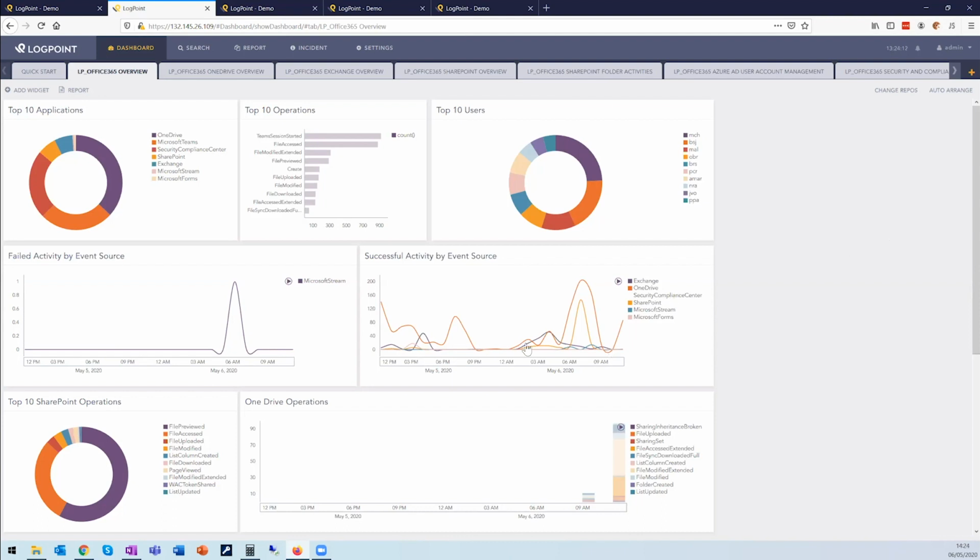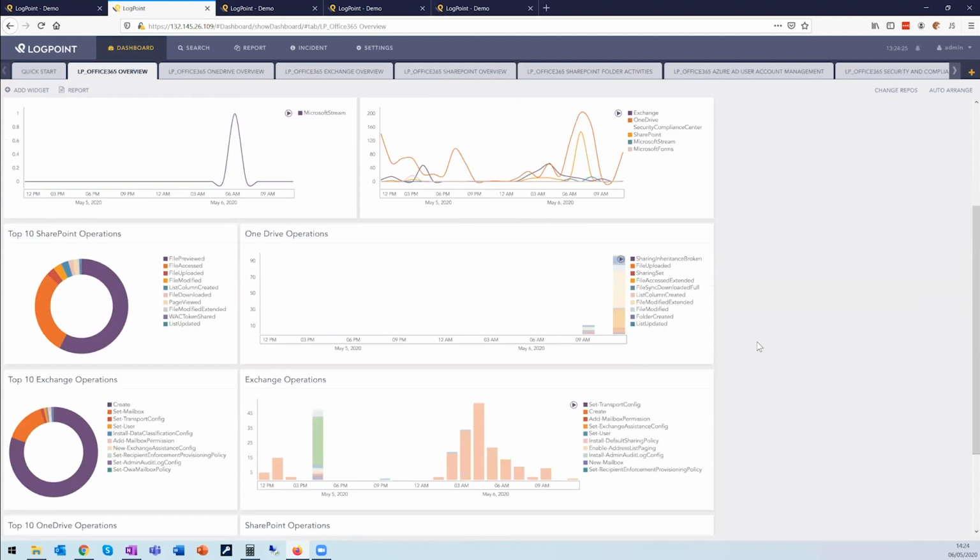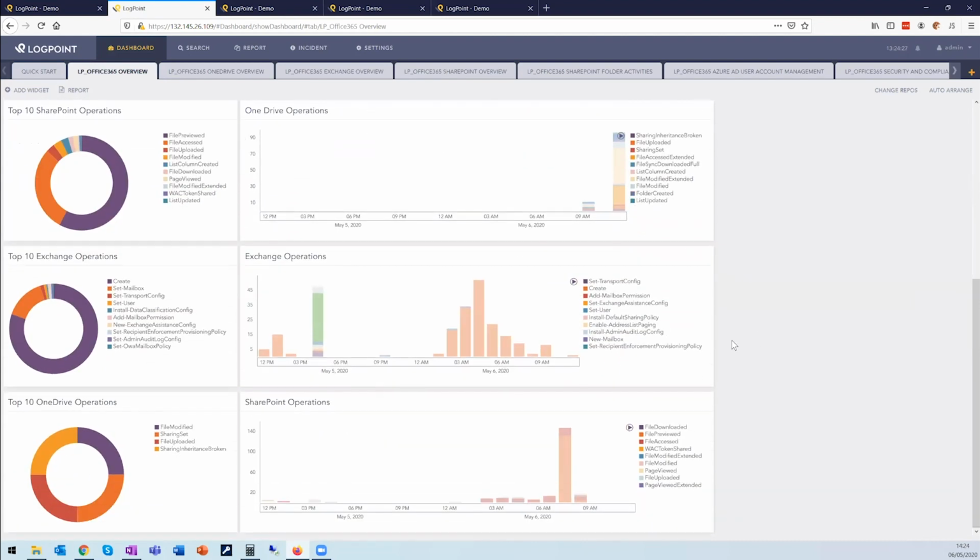And here you see the kind of pattern that you'd expect, where activity by event source is very quiet at night, and then it starts spiking in the morning when people are logging in and doing things. And you can get this breakdown for all the different data sources in Office 365, whether that's OneDrive, whether that's SharePoint, which is a similar thing, and whether that's Exchange as well. And you can see that there's certain activity at certain times.